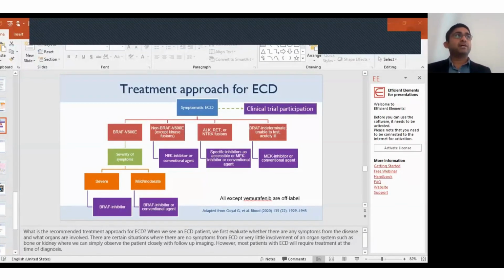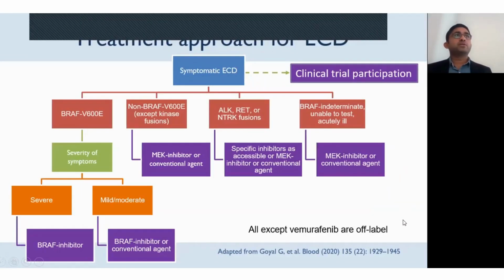So if somebody has the BRAF V600E mutation, I tend to choose a BRAF inhibitor frontline. Zelboraf is FDA approved now, so that's not been a problem. But one of those conventional agents like interferon and anakinra can be considered if Zelboraf is not tolerated or not available. There are other issues. There are even countries where you can't get access. So those treatments can be used.